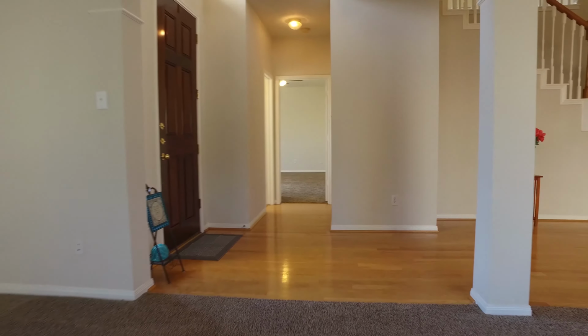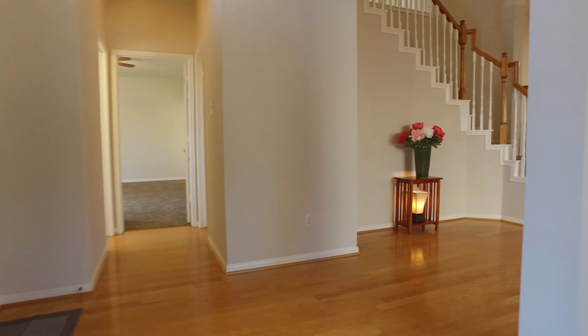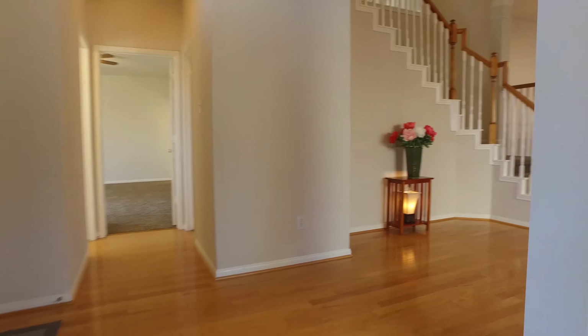Look at this carpet, it's in perfect condition. This room could also be closed as a study if you prefer. The natural light is amazing on these wood floors. I love the elegant arches, the fireplace, and the windows flanking either side.